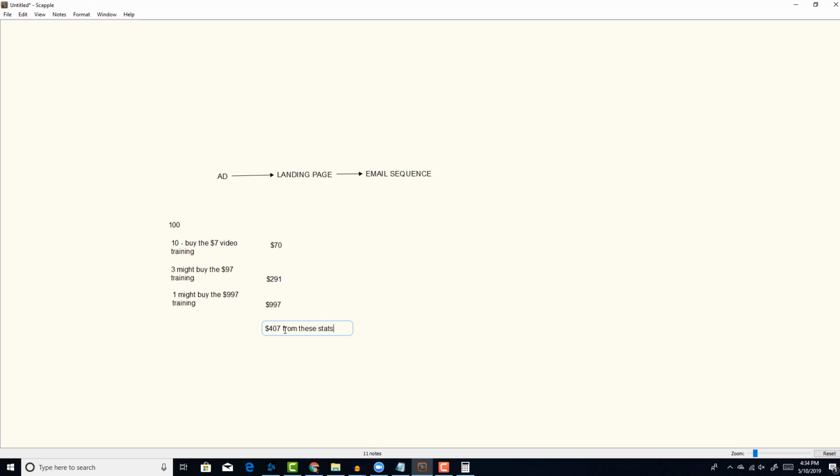From these stats, you can see here that even with a 30% commission, you're still making a very viable amount of money from one advertisement. Now, with her, that seems to be about average. She's got a very high percentage that will close on her various products because she's been doing this for a long time and she knows what's up.